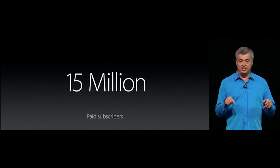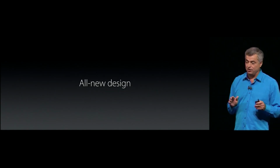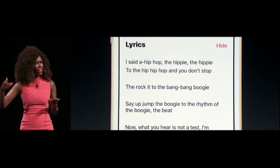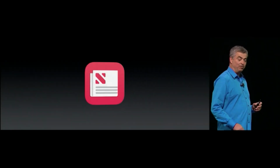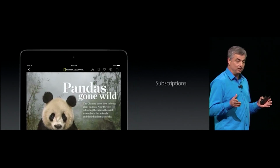Music. So today, we've got an all-new Apple Music redesigned from the ground up. And now, their lyrics. So come on, we're gonna rap. Let's talk about news. It starts with an all-new design. That's why we're introducing subscriptions.